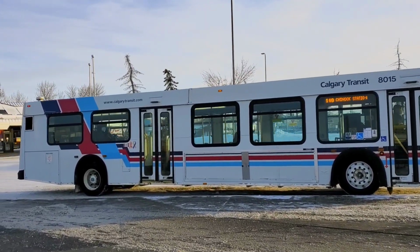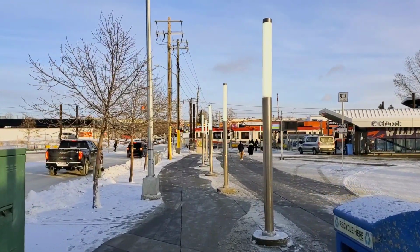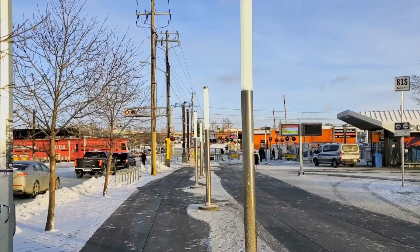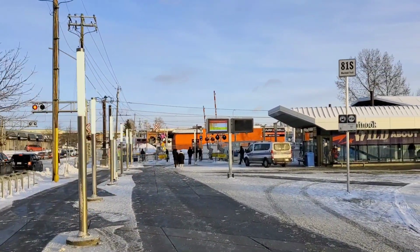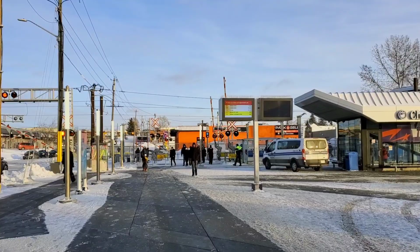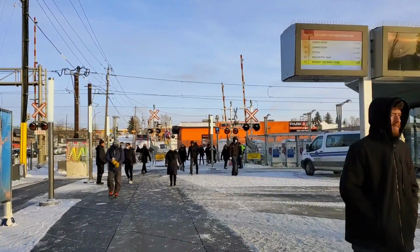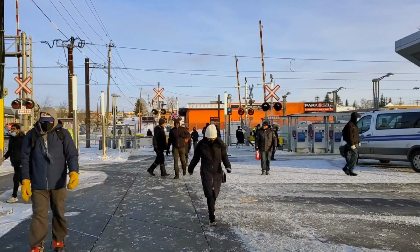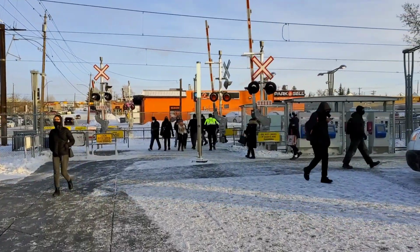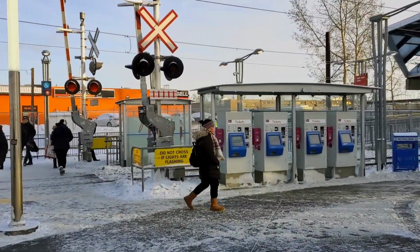The Calgary bus. So, some other cities, at the C-Train station or the subway station, you have to swipe your monthly pass or day pass, or pay with coins or tickets to enter the C-Train or subway station. But in Calgary, it's open, you don't need to swipe or pay anything. You can just enter, but it's not legal. If you're traveling by C-Train, you have to pay.